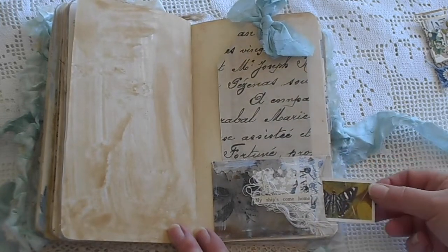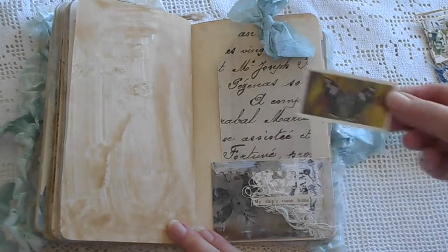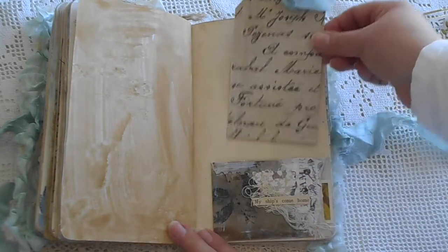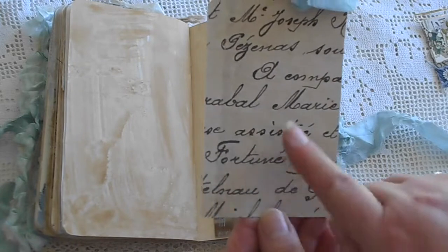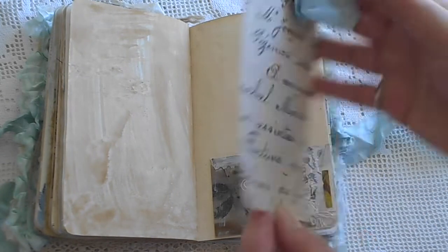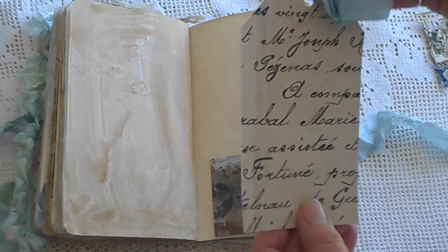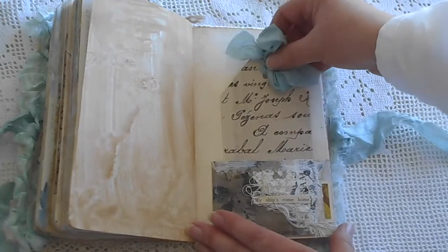And inside there there's a pretty butterfly cigarette card, which is beautiful. And a lovely tag with some beautiful writing on it. The old writing really is so pretty. It's really lovely. And we've got some nice silk ribbon there. Lovely sari silk.